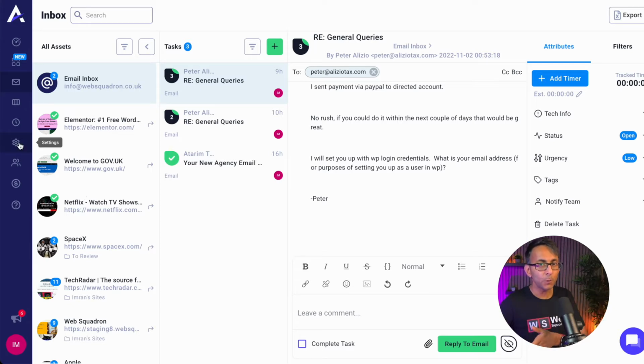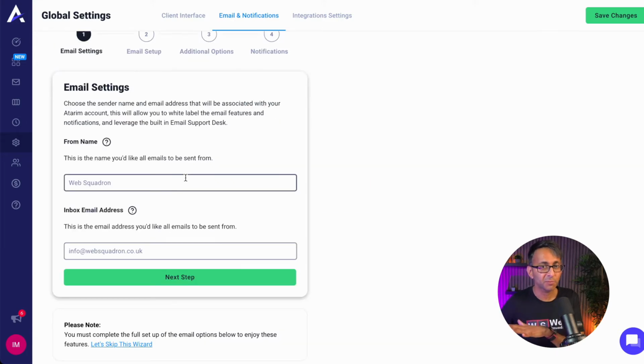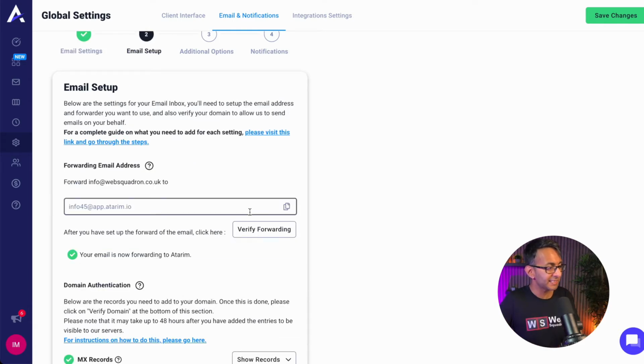Now, I've already set it up here, but I'm going to show you the steps of how to do it. If I go over to the settings and go to email and notification, I'm going to run the setup wizard again just for you. This is very self-explanatory. Go and put in your name or your business name and the email address. Now, don't forget, this is a standard email address, okay? So people are going to be used to using this anyway. Then you click next step.